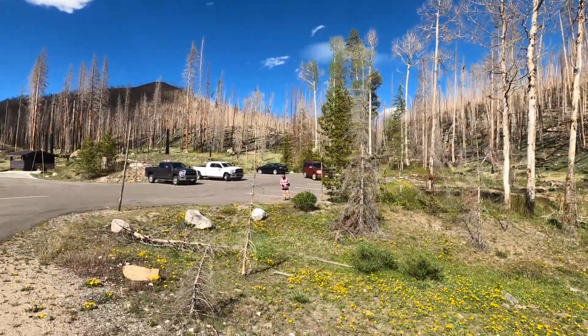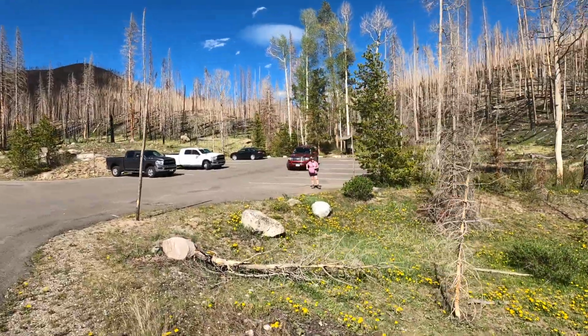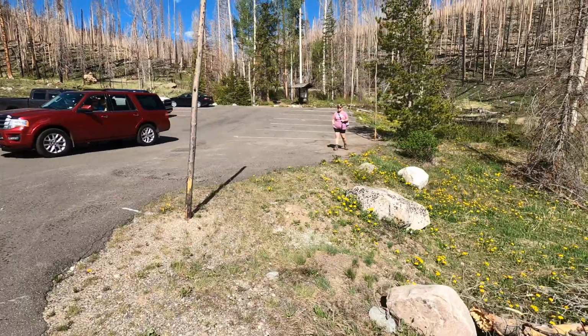So right now, my watch says 3¼ miles. So, good little walk. I would say probably the Sun Valley Trail is in the 2.5 to 3 range. It's an easy trail. Just not a lot to see with the trees being burned up. But it was a nice walk.